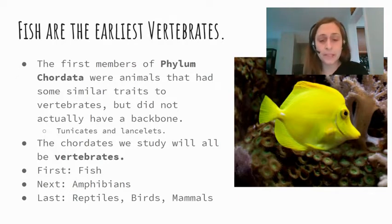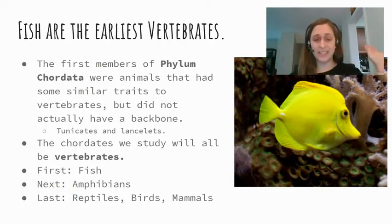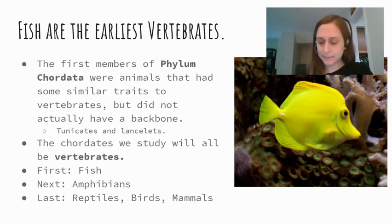Okay. The chordates that we study will all be vertebrates. So the earliest vertebrates that came along after those tunicates and lancelets, which were testing out some phylum Chordata without actually having a spine, are fish, then amphibians, then reptiles, birds, and mammals. And when we say fish, we mean both sharks, who have a skeleton made of cartilage, and bony fish, who have skeletons made of hard bones more like ours. Okay, so when you see fish mentioned, unless it says bony fish, include all the sharks in what you're hearing about fish. Reptiles, birds, and mammals have more complicated evolutionary relationships. We'll get into that later, but they came after the amphibians, which came after the fish.